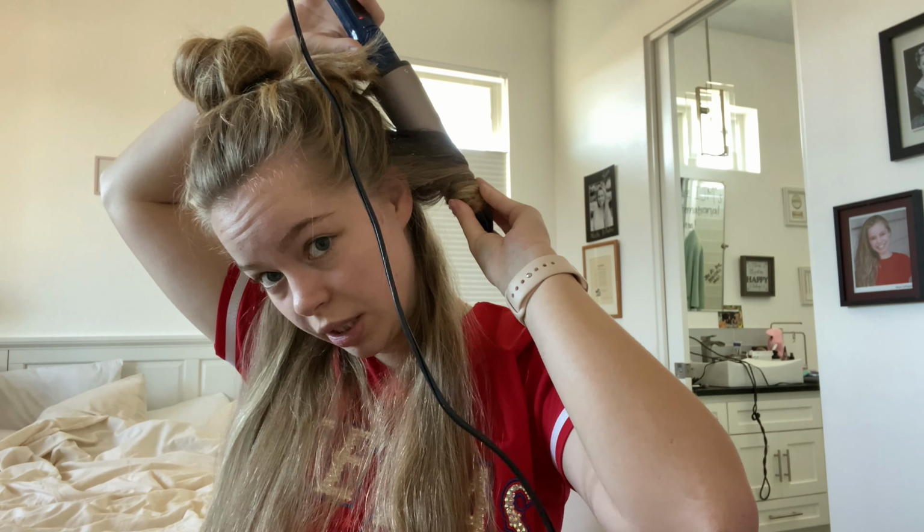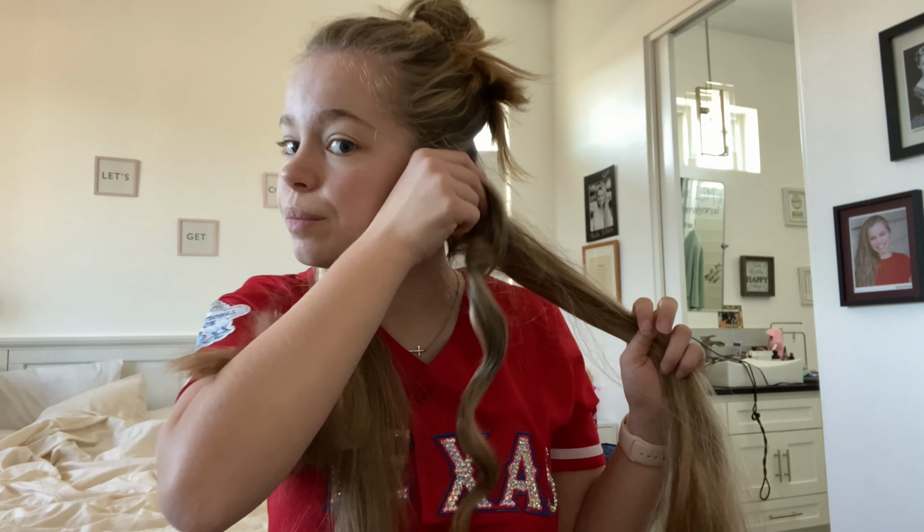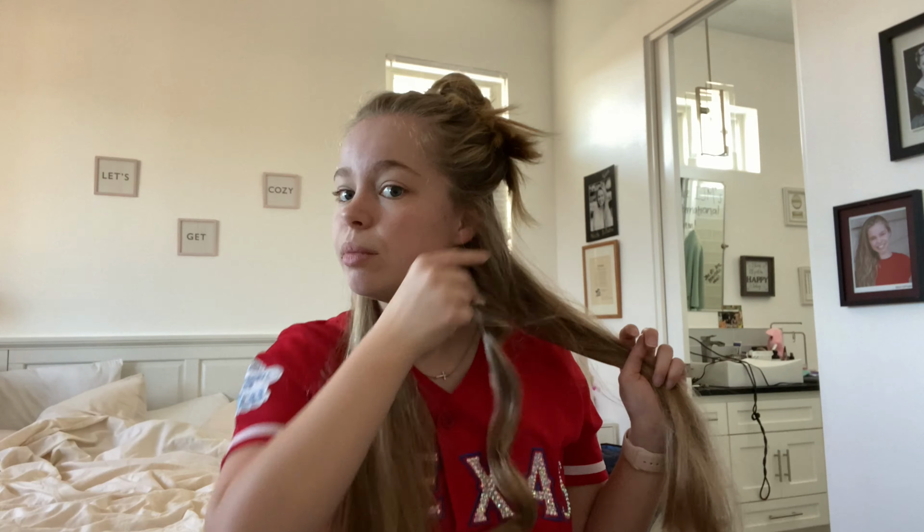and see if it's getting warm, and when it starts to get warm as well, that's when I release my curl, because I don't want this part to be super curly and then this part to end up going straight. So I just hold it up and then kind of go bouncy, let it fall like that. So that's a good curl.